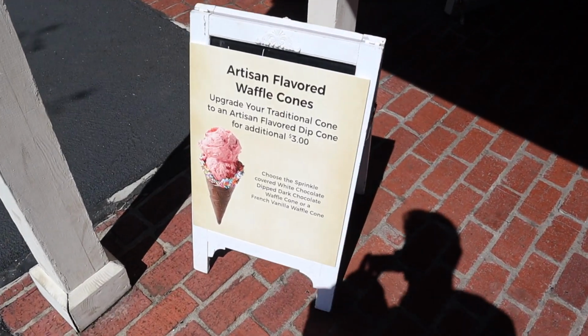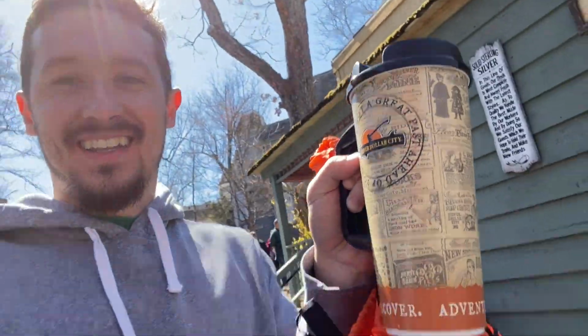Ooh, I do not feel like an ice cream today, but that sounds good. Alright, got the new 2022 mug. They look really cool this year. My goal is to not lose it this year and to actually take it to Silver Dollar City when I come here, which apparently I'm bad at doing. But yeah, cup in hand.